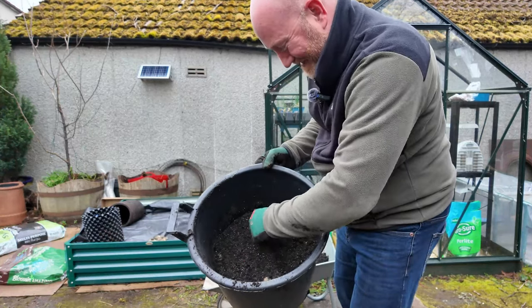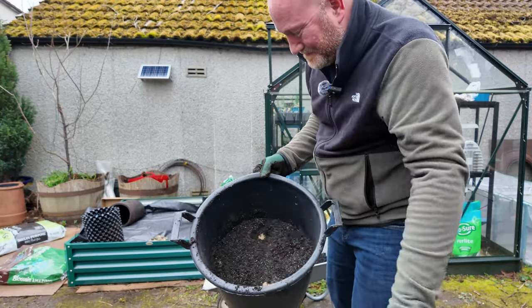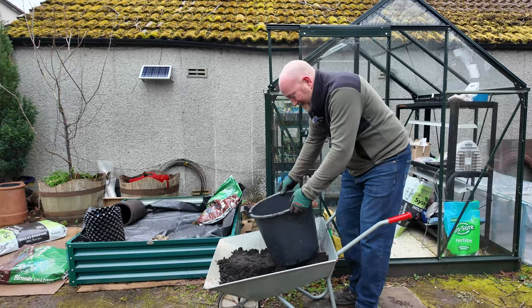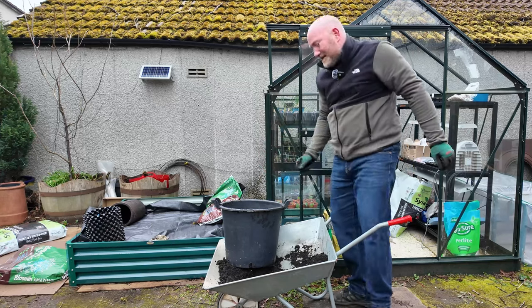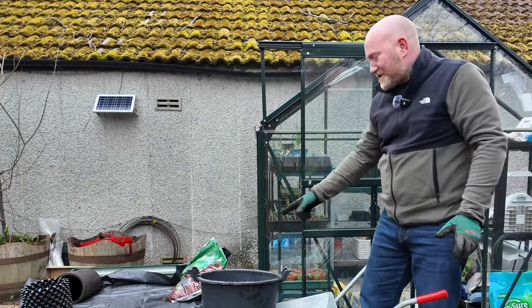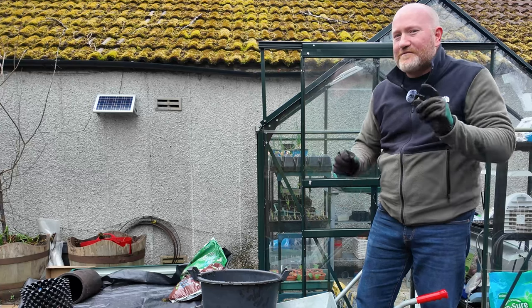Oh, one of them's moved. Let me just push that in. There we go, that's better. So we've got them at 3 and 9 there. We put them in, and it really is as simple as firing all the compost back on top. So I'll fill that up to the top. I'll come back to you in a jiffy, and I'll show you where I'm going to keep them, how I'm going to keep them just to ward that frost off for another few weeks.